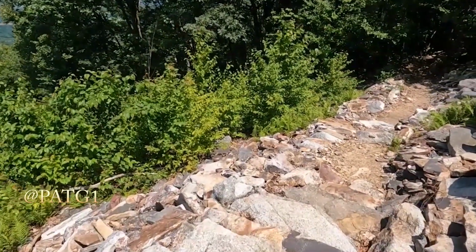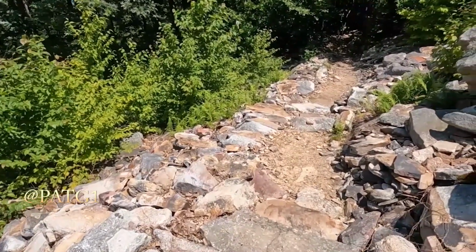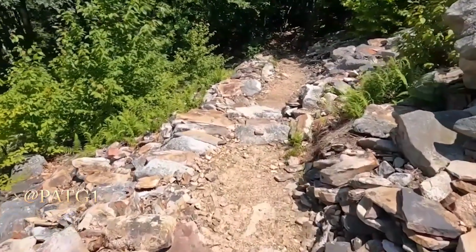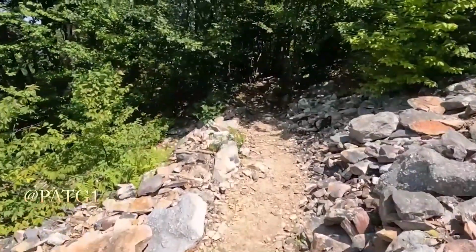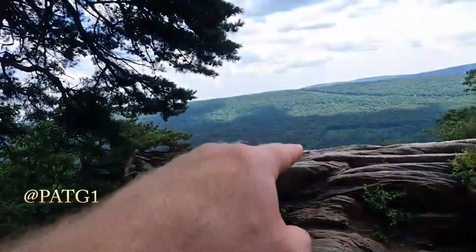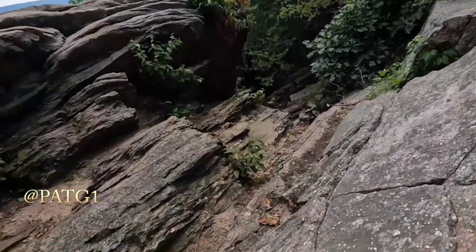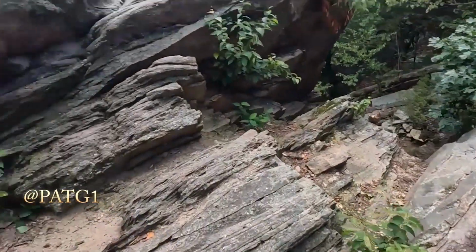I'm going to get lots of leg work on the way back. There we go. Almost down. Another beautiful look here. This is Table Rock. Let's do the rock scramble here, and we'll climb out on there. Hopefully I won't fall on these rocks here. These are pretty jagged.